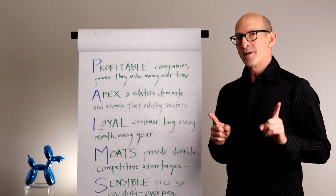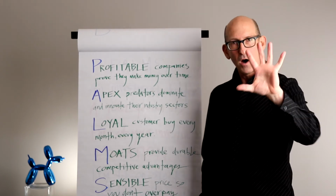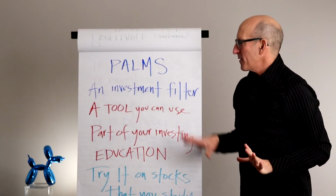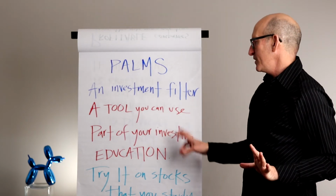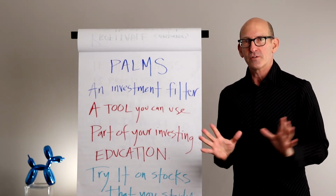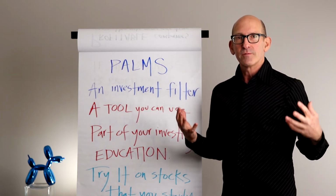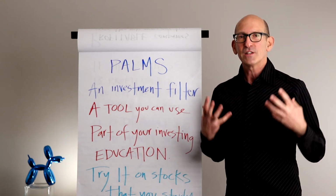Now I think you'll be able to remember this because all you have to do is look at your hand and remember PALMS, and each one of these items will come to mind. So just to recap, PALMS is an investment filter. It's a tool that you can use, and this is part of your investing education, okay? I'm not saying this is the only way to research and to study stocks, or the best way. It's something that I have developed and I have used it myself, and I found it insanely useful.